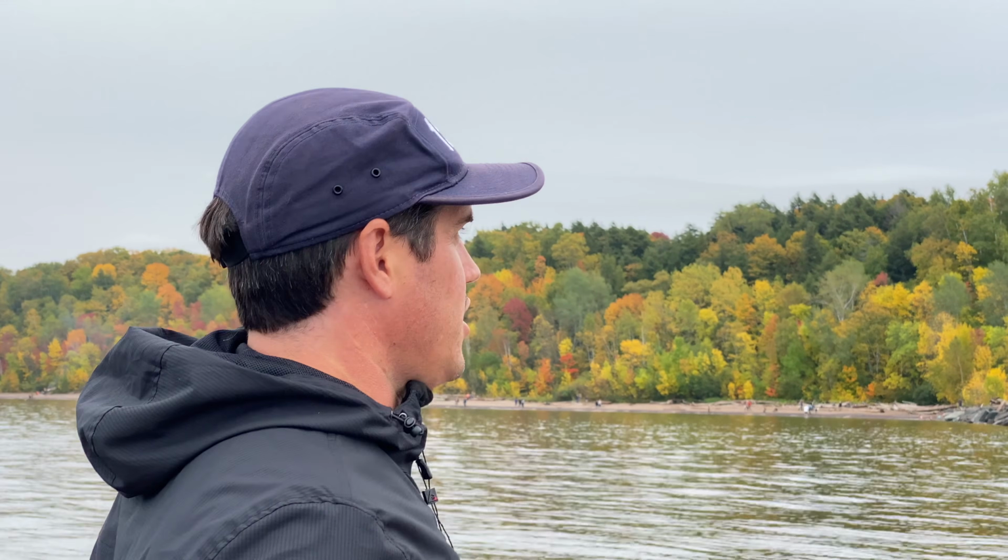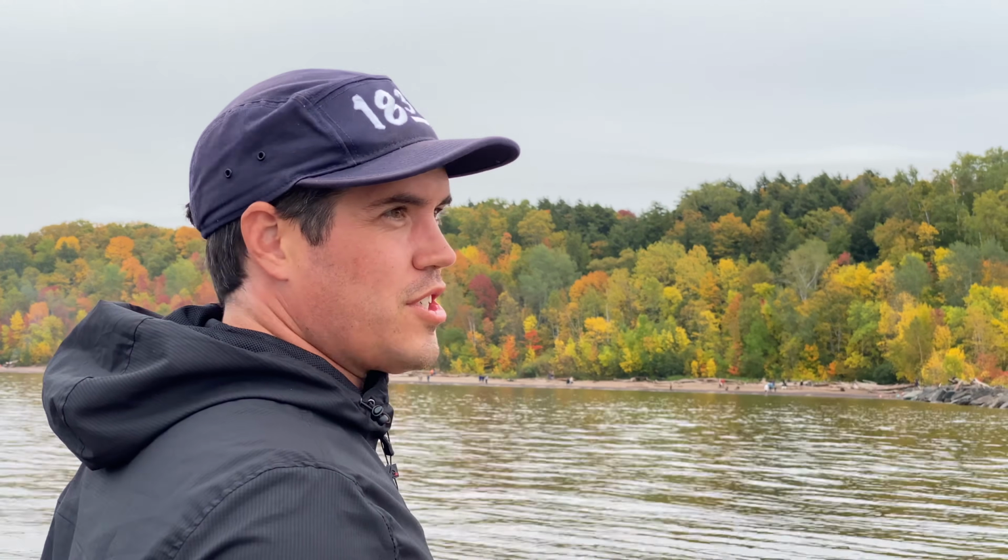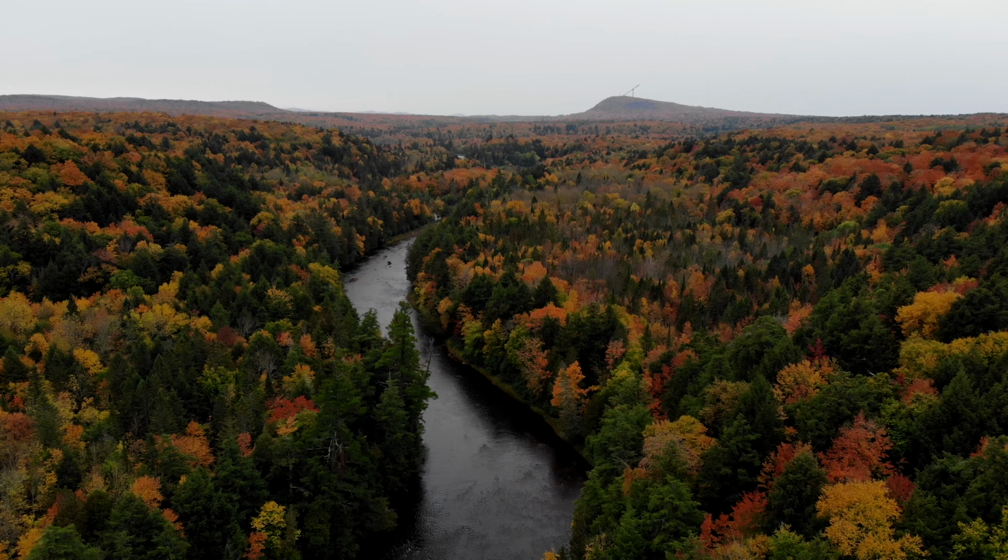When you're out here, the colors are just really popping. Reds, orange, yellows, but then you still have the evergreens out here. It's really cool.